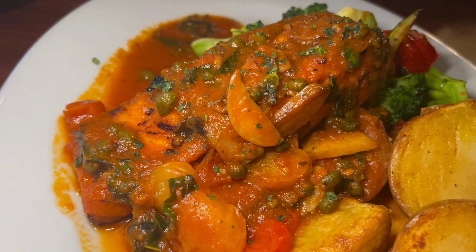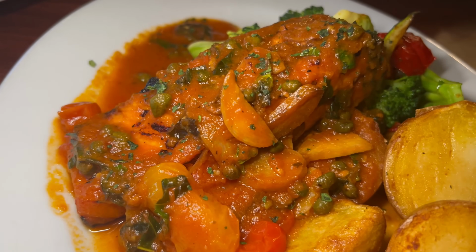The sauce is also very garlicky, and it does complement the flavors of the salmon. Not a bad salmon dish, just a little less seasoning. I think this could be really good. Now the salmon does come along with a potato and vegetable side. Let's see how the potato is.